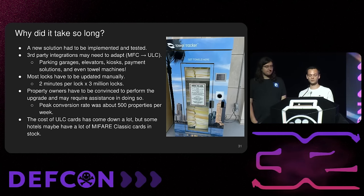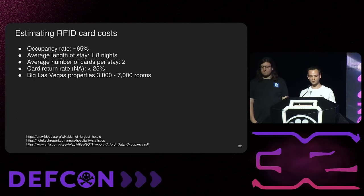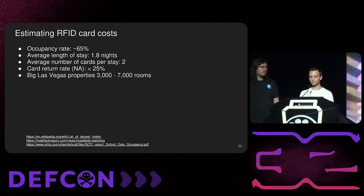Another thing that has changed now in the new update is that the standard guest cards will be using Ultralight C. And one of the reasons people are making this switch over to Ultralight C now is that the cost of Ultralight C cards has come down a lot over the last few years. So if we talk about card cost, we found a few statistics online. So on average, a hotel is occupied 65%. An average stay at a hotel takes 1.8 nights. The average number of cards that gets made per stay is 2. And only 25% of all cards are returned when you check out.